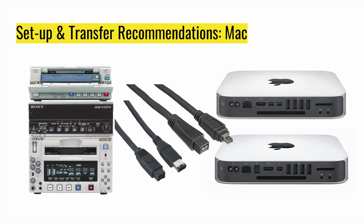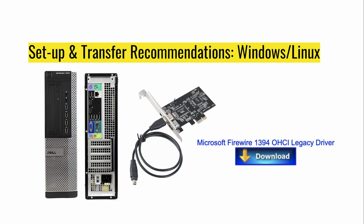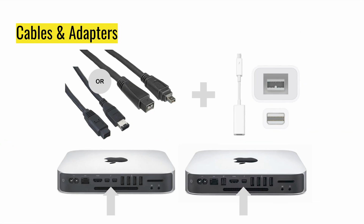We will be providing setup instructions and transfer recommendations for all operating systems, including Mac, Linux, and Windows. These instructions will include specific details for all possible configurations, cords, and adapters needed for all deck outputs and available parts on multiple generations of computers.